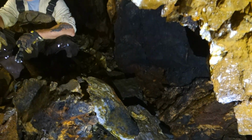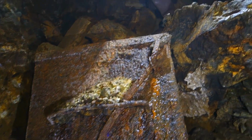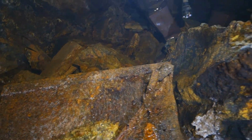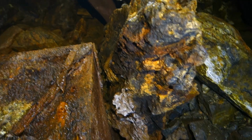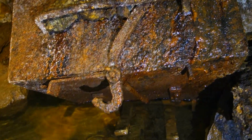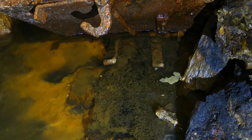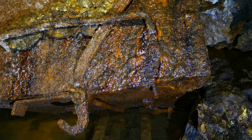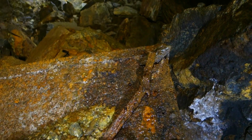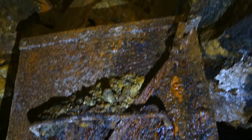Pretty ugly spot actually, but look at this ore car pinned under here. It came down on the front of it, which is all trapped under there. You can still see the undercarriage here. There's one of the wheels right there. Pretty big ore car actually. There's a lever to unhook it. As you can see, there's the bottom of the hook. Pretty cool. And then a lot of quartz running through here.